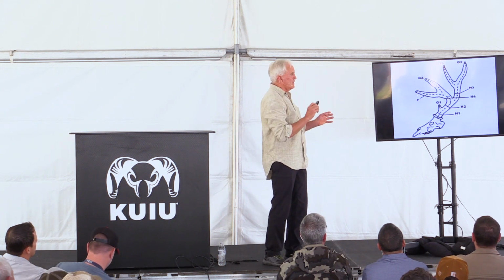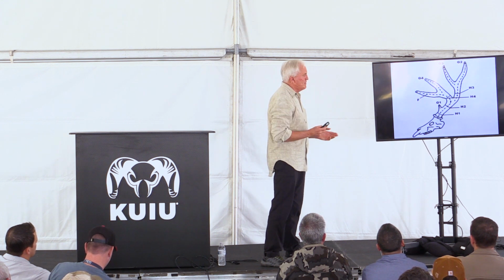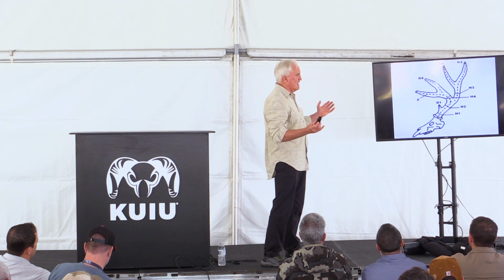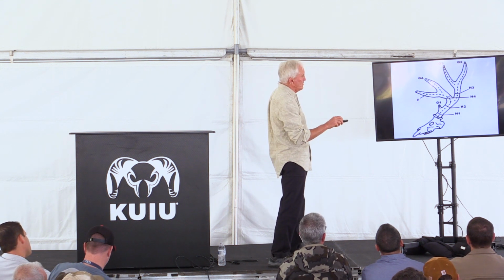I don't really care about the scoring system that much. I care more about what a deer looks like on my wall. My brother and I have always called it wall appeal. You know, it's not a score. The deer had a lot of wall appeal. Well, but when you're talking to people, they always talk about score. So very briefly, I want to go over score.